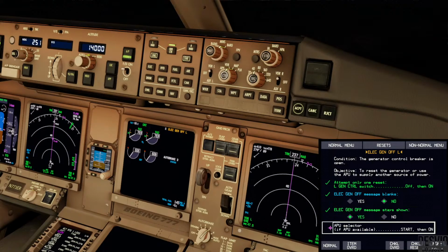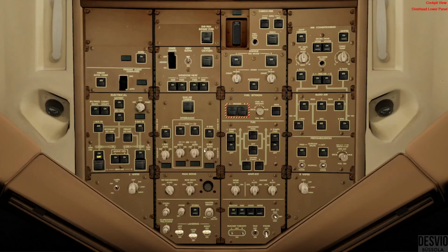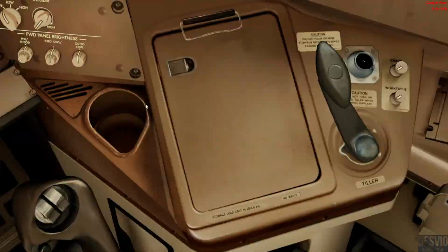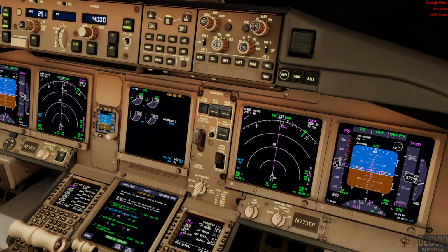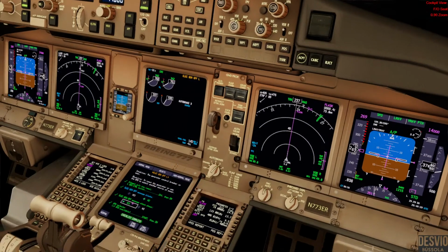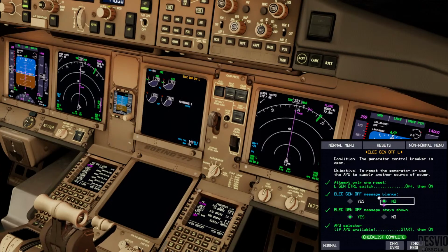Then the next action is APU select. If APU available, start, then on. We come here and we take it to start, then on. Then again, I'm going just to pop up this checklist. Okay, so it says electrical generator off left, checklist complete. Okay, so we complete this checklist.